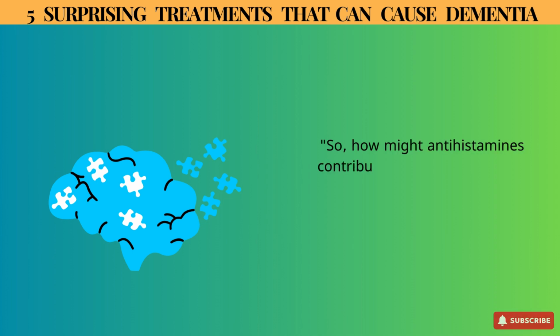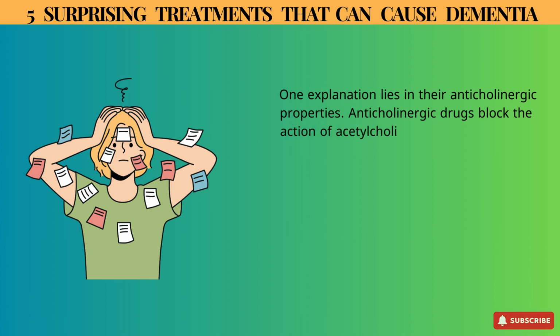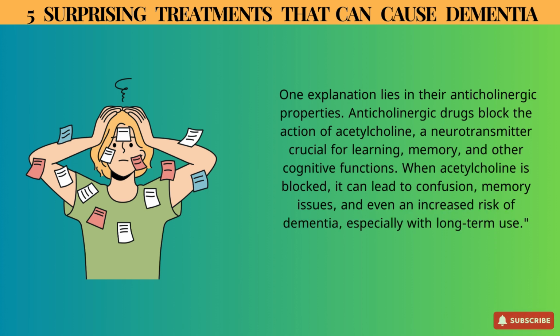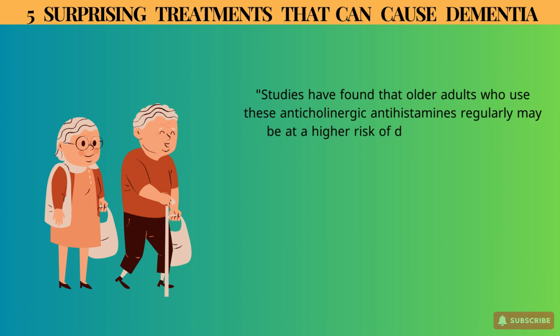So, how might antihistamines contribute to cognitive decline? One explanation lies in their anticholinergic properties. Anticholinergic drugs block the action of acetylcholine, a neurotransmitter crucial for learning, memory, and other cognitive functions. When acetylcholine is blocked, it can lead to confusion, memory issues, and even an increased risk of dementia, especially with long-term use. Studies have found that older adults who use these anticholinergic antihistamines regularly may be at a higher risk of developing dementia compared to those who don't.